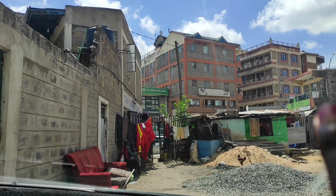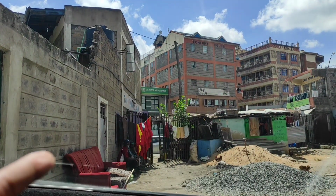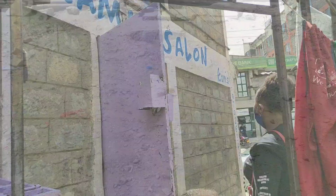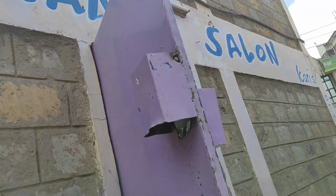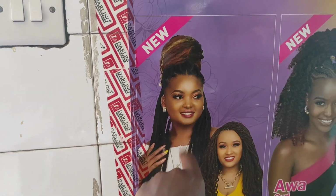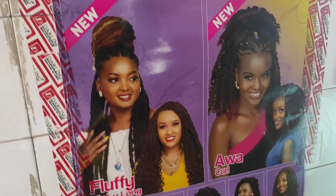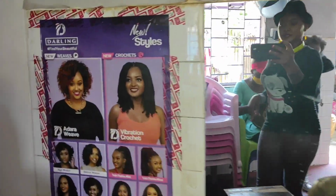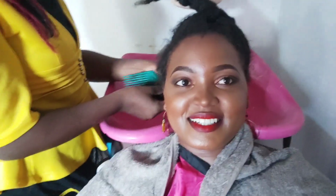So guys, we are finally here. You can see just in front there we have a Cooperative Bank right there, so his salon is just there. So that's where we are going. So this is the salon. It's called Dynamic Salon, just opposite Cooperative Bank. So guys, guess who is here? Me. Yeah, so Dan is also the one who did this hairstyle, as well as this one. So we are starting by washing my hair.